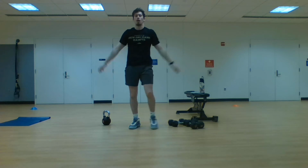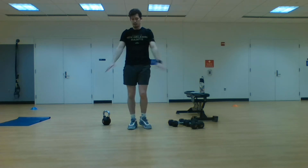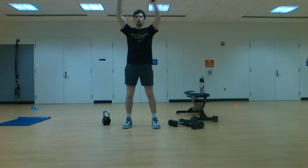All right, let's start off with a small forward circular rotation with those arms. As those shoulders start to get more activated here, guys, let's open up that range of motion. Make those circles a little bit bigger here. And let's open up that range of motion to its fullest. Get those shoulders rolling, get that full range.